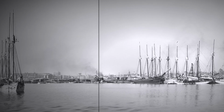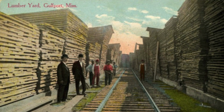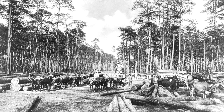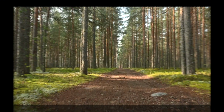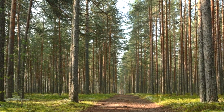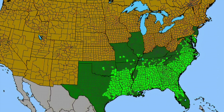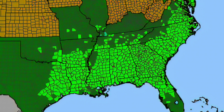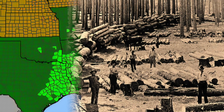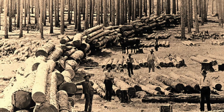offloading and loading goods, especially timber. During southern Mississippi's timber boom, the Port of Gulfport became the world's leading exporter of yellow pine, which honestly isn't saying a whole lot since the South is the only place that grows yellow pine in any large scale, and all this was before the timber industry really started to take shape out west.